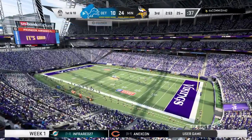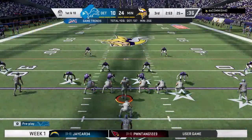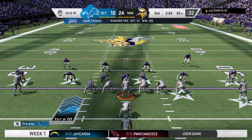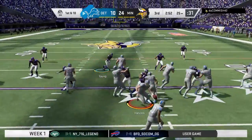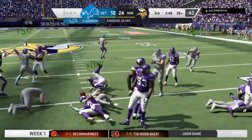The Lions offense ready to kick off their next drive. They did what they had to do to start this third quarter. Went down, got the touchdown to cut the lead, but the matching touchdown a moment ago, and we're right back where we started at halftime.